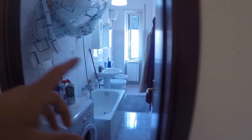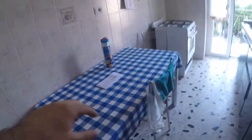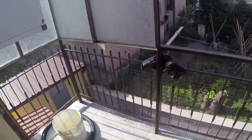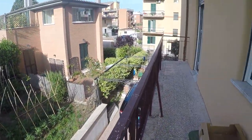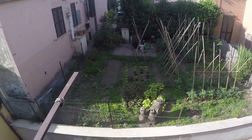This is the corridor, and there we have bedroom number one, bedroom number two, the bathroom here, and the kitchen. Let's start with the kitchen, where we have this fridge, this large table for four people, the stove, the oven, and the door that goes over the balcony. The view is onto the internal courtyard, internal patio.